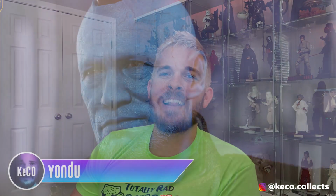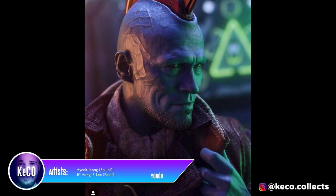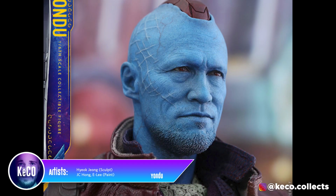It's no surprise who holds the number two spot for me. It's Mary Poppins, y'all! That's right, Yondu from Guardians of the Galaxy Volume 2 takes home the silver medal. The smirk, the veins, the scruff on the neck and chin, all in that killer blue hue makes this a centerpiece to many people's collection. If you want a mini Michael Rooker on your shelf, this is the perfect figure for you.